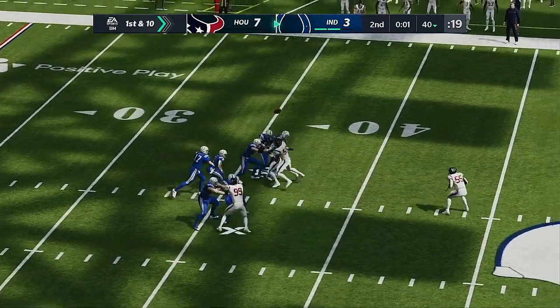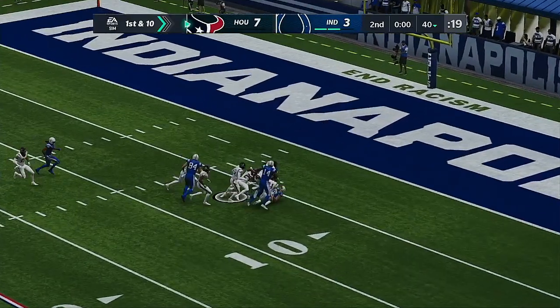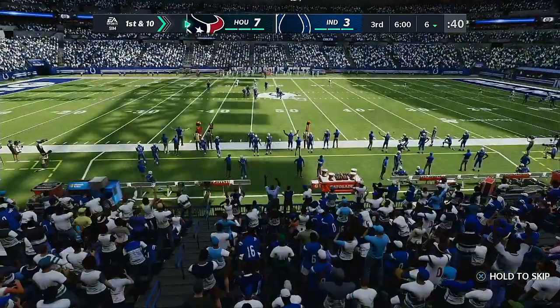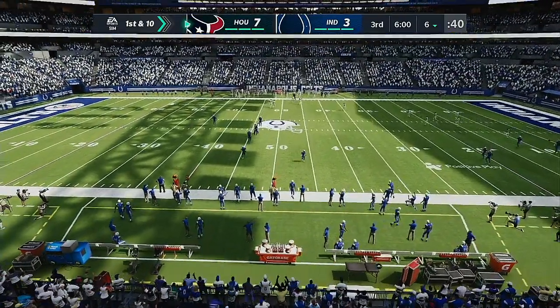Final play of the half, Rivers. He'll take a shot downfield for Pittman. Into a double team, and it's intercepted. Picked off inside the 10. And he will be brought down as time has now run out on this first half of action.